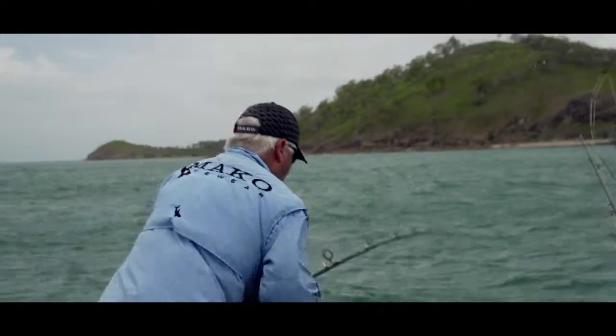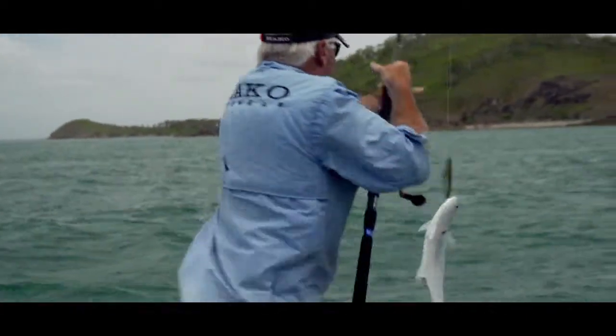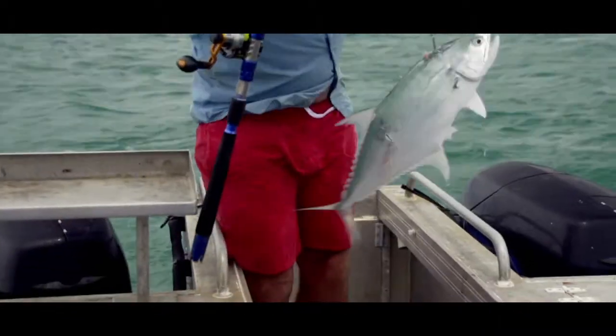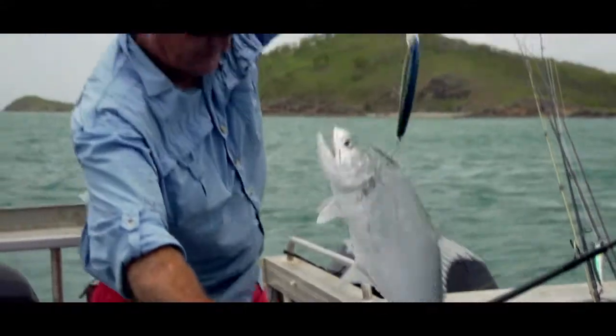Looks like we've got a queenfish here. Not a bad size fella either. Hooked in the back of the head. Often happens with these predatory fish. They smack the lure really aggressively and tail hook themselves.